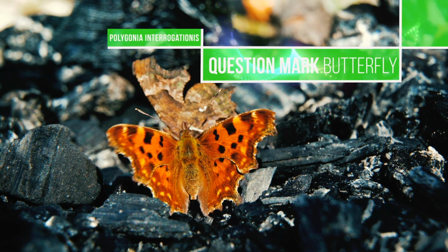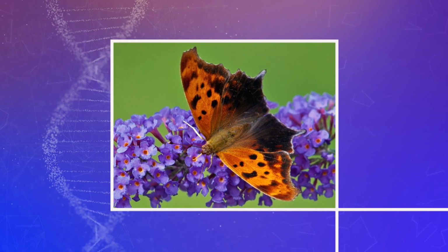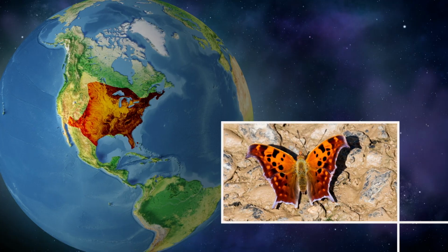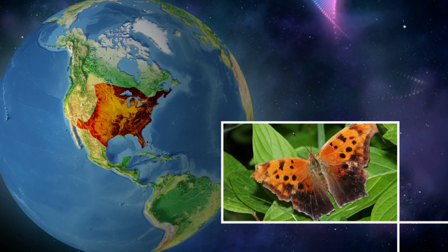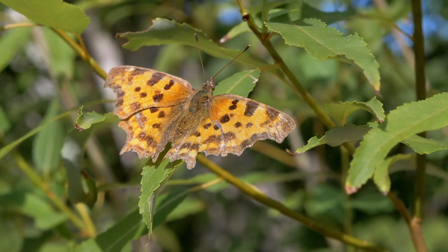The question mark butterfly, or Polygonia interrogationis, gets its name from the silver mark on the underside of its hind wing, which resembles a question mark. They can be found throughout southern Canada and reach as far south as Florida. They inhabit urban areas where trees are interspersed with open spaces.